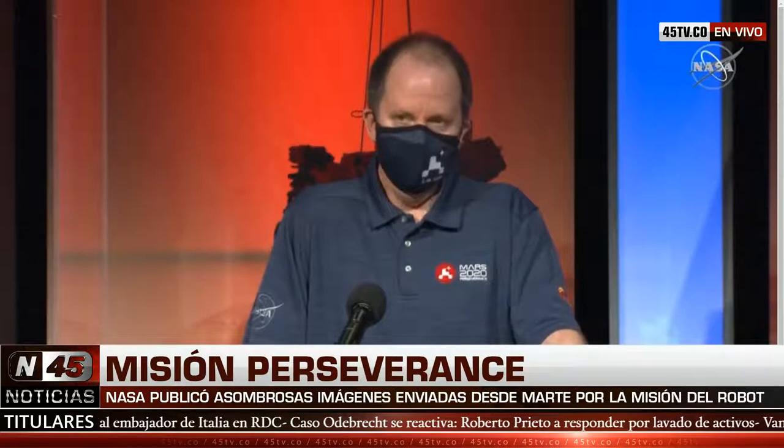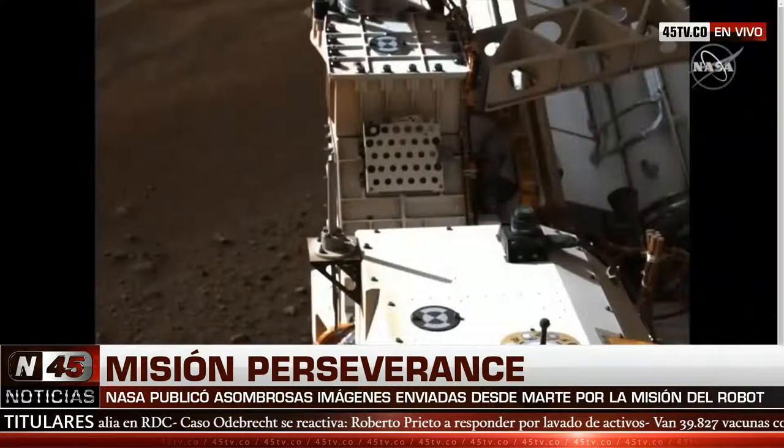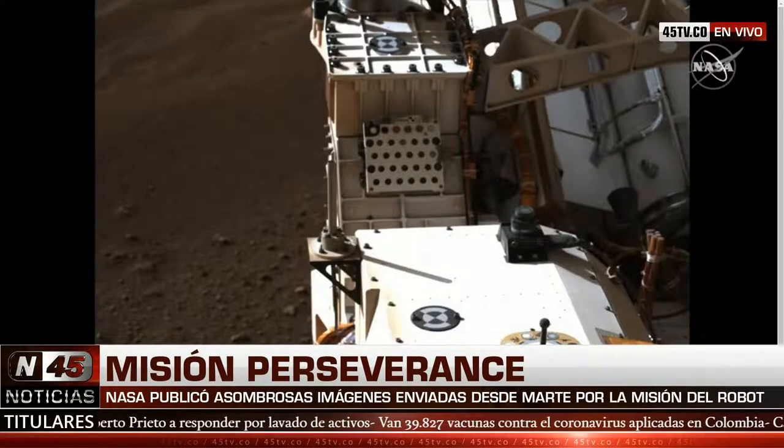And then the last image that I just wanted to point out is one of the first images from the Mastcam-Z camera. This is another next generation imaging system on the rover. Jim Bell is the PI. I'm the deputy PI for this, working with our industry partners, MSSS, down in San Diego.